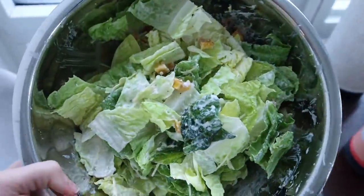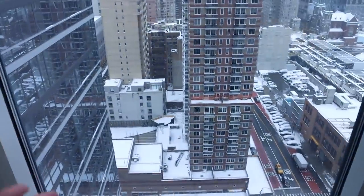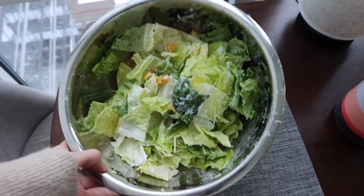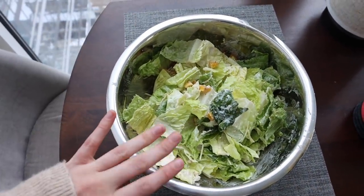All right, guys, I'm literally eating all Florida food today. It's legit snowing. There's a freaking blizzard going on out there, and I had an acai bowl this morning in a coconut bowl, and now I'm eating a crisp cold Caesar salad that would go perfect with a hot Florida day.